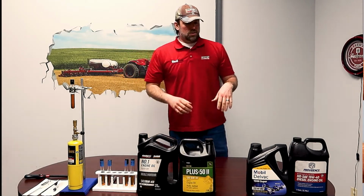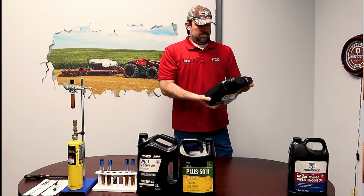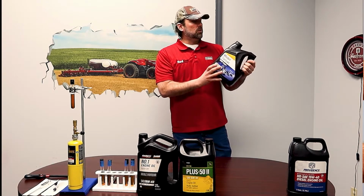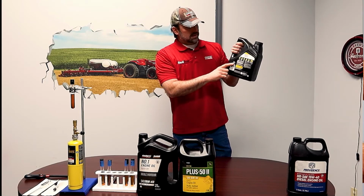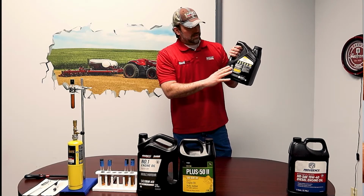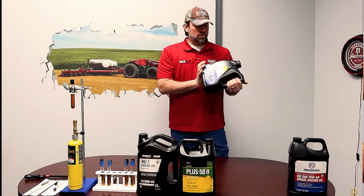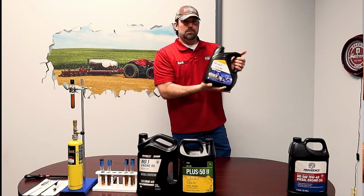Now getting back to the on-road oil, we've got this Mobil Delvac. Like I said, there's a place in the marketplace for all these. I'm not saying there's anything wrong with this oil here. Obviously, it says CK4 with the API sticker right there. However, this oil is not designed for off-road use. They have a picture of an excavator at the very, very back, which is fine. You put it in there.